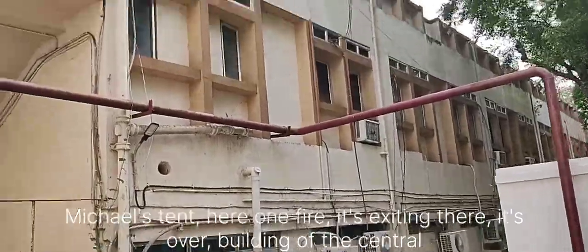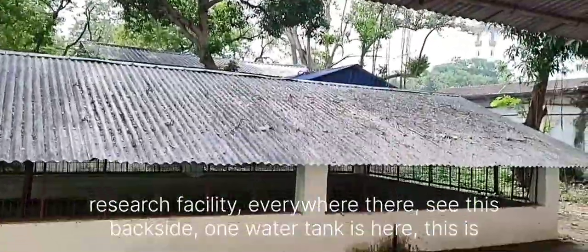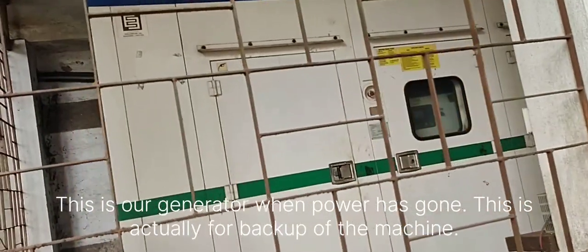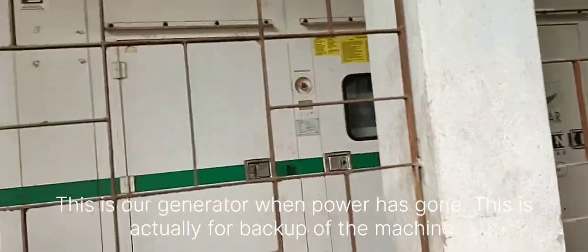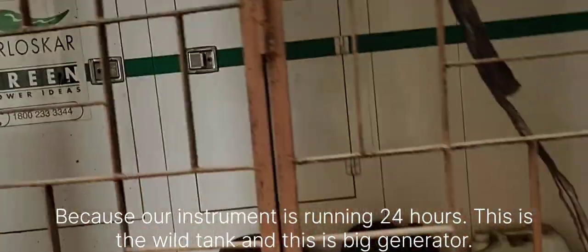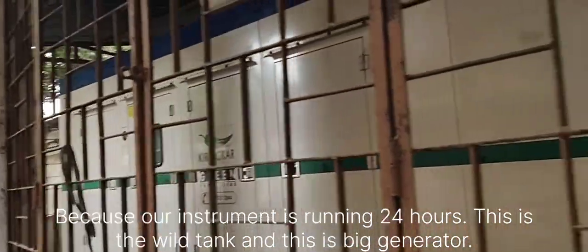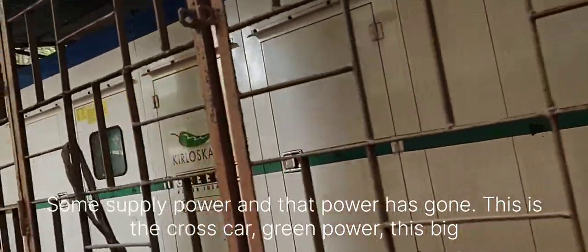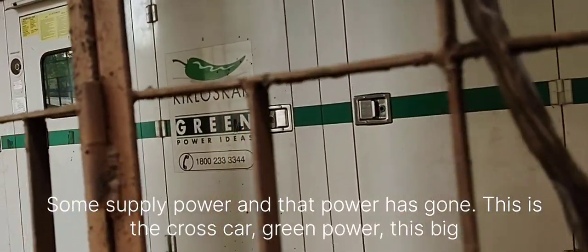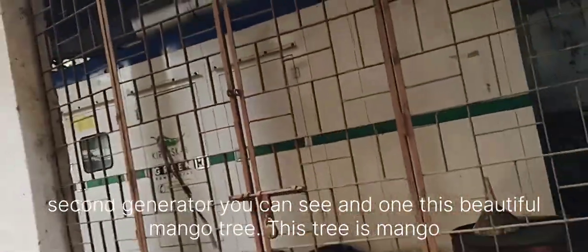This is the old building of the Central Research Facility. Everywhere labs. See this backside, one water tank is here. This is the cycle stand. This is my generator. When power has gone, this is for backup of the machine, because our instrument is running 24 hours. This is the white tank, and this is the big generator. This big gigantic generator you can see.